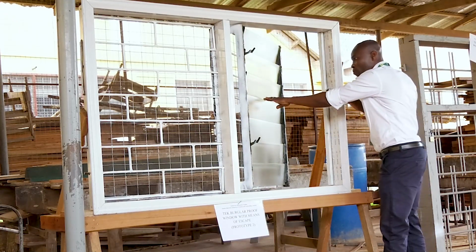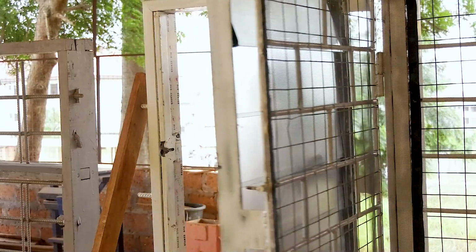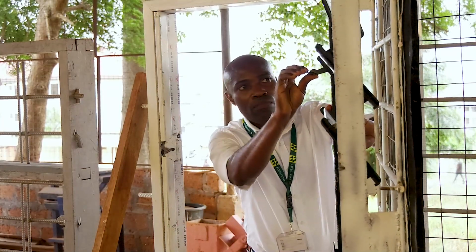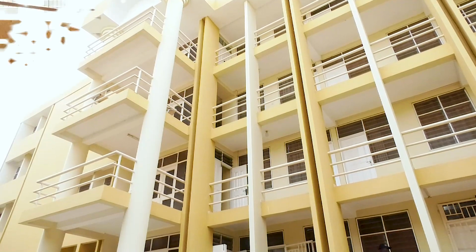However, upon request, the center installed one of the burglar-proof at the residence of a lecturer at the Kwame Nkrumah University of Science and Technology. The professor that we installed the burglar-proof for has not come out with any complaint. So that is positive for us, because if there is any fault or anything, he will come and complain. So since there is no complaint yet, we hope that everything is working well for him.